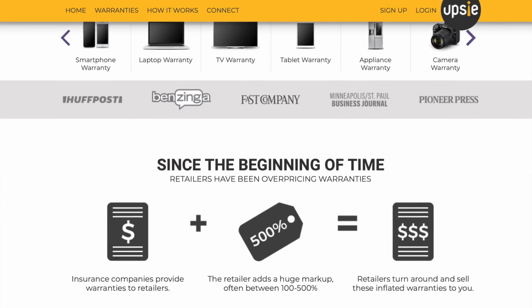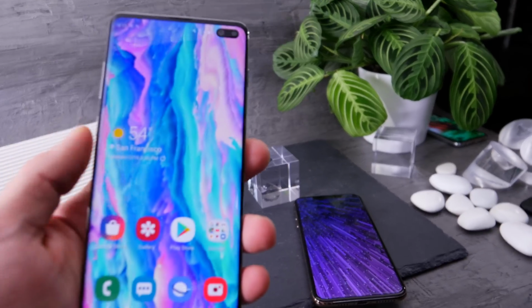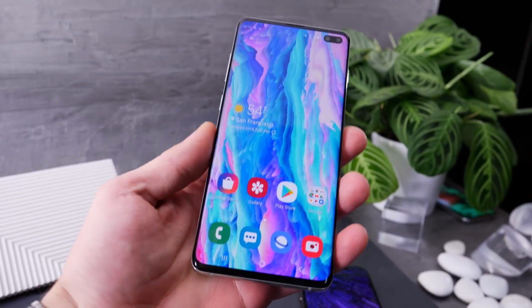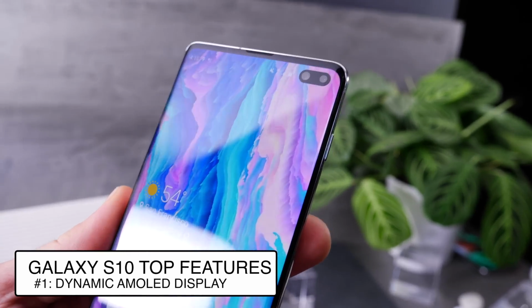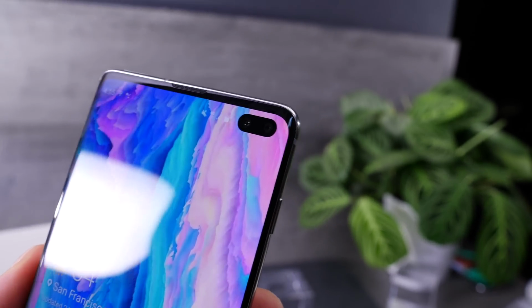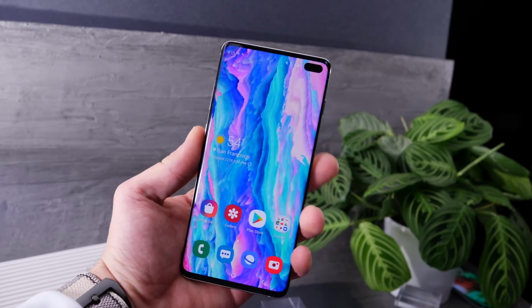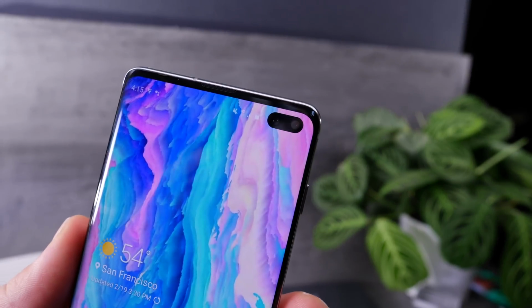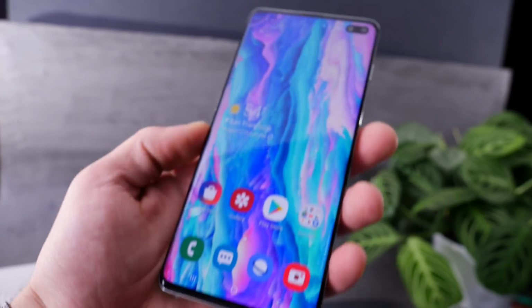Without any further ado, let's get started on the top 5 features, starting with the most obvious feature of the phone, the dynamic AMOLED display. What you're looking at is the next level infinity display. This is the world's first HDR10 Plus certified display on a smartphone. This is an Infinity O type display, and that's why you see that camera up there in the top right area through the screen cutout.